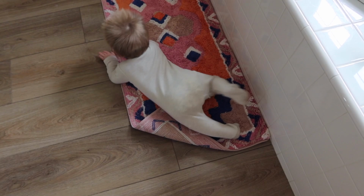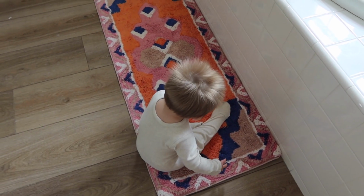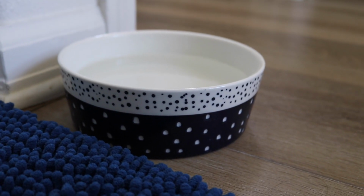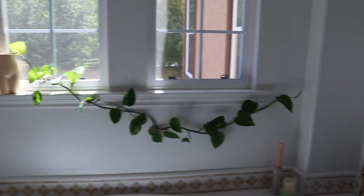But it also matched the mat that I bought by the shower. I just wanted a navy one. I also got this on Amazon. It's super comfy, absorbs water really well. And then of course we just have Ludo's water bowl from Target. I'll try to link that down below if it's still available. I love it. But yeah, that is everything I've done so far to the revamped bathroom.